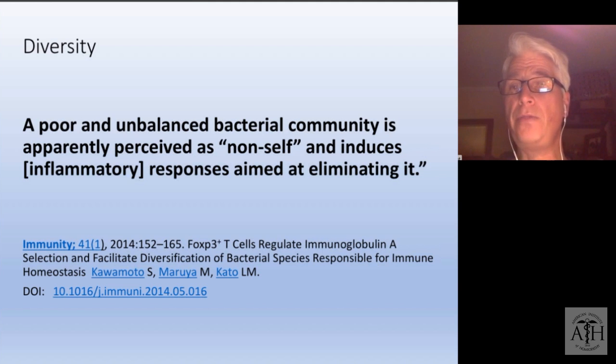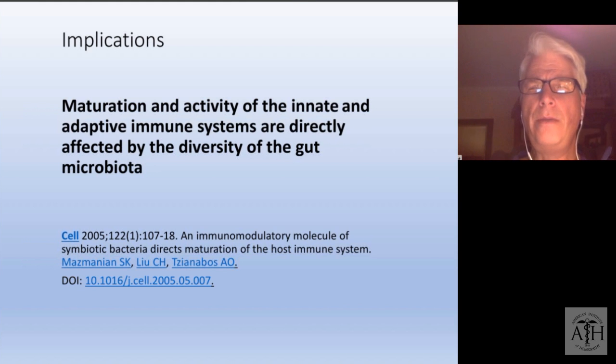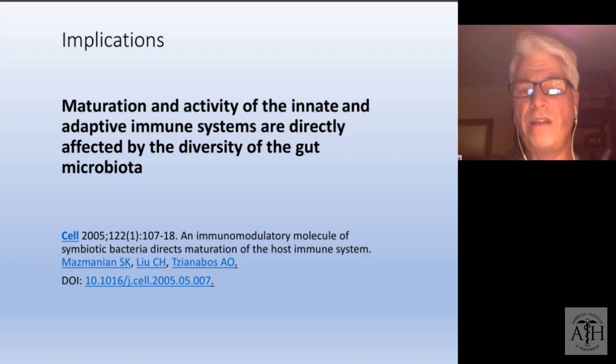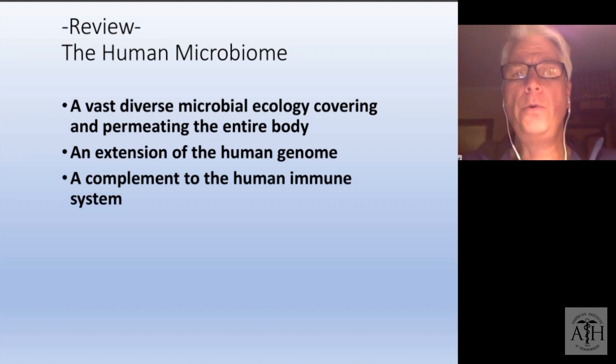And this is part of the newest theories now when it comes to the development and the etiology of inflammatory bowel disease and a lot of the gut-based, chronic inflammatory illnesses. So the implications of this are that the maturation and activity of the innate and adaptive immune systems are directly affected by the diversity of the gut microbiota. This is not surprising since the majority of the human immune system is actually based in the gut. So it would make sense that the juxtaposition of all this diverse life has a direct impact upon the development of the immune system.